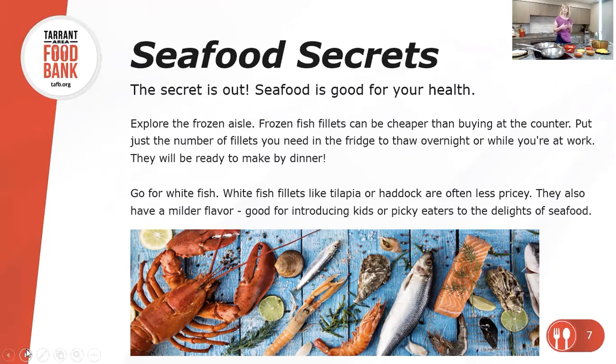So there's some mild versions of seafood like tilapia that are very inexpensive, and you can purchase these frozen. They're very inexpensive that way. They're frozen usually very soon right after they are caught, sometimes right down at the dock as soon as they get them off the boat. So when they're frozen like this, they're very easy to use because you can just pull out a fillet, thaw it in your refrigerator overnight, and just use it like that.